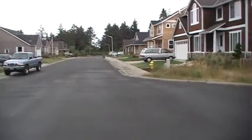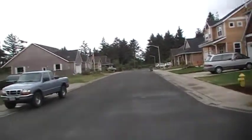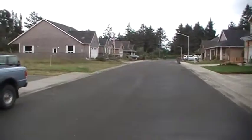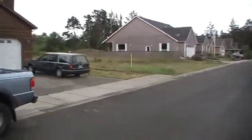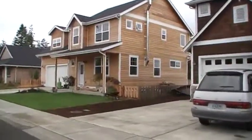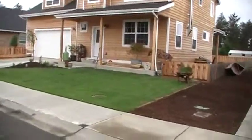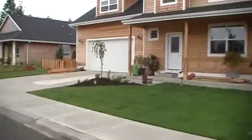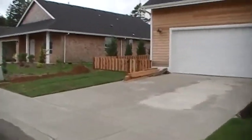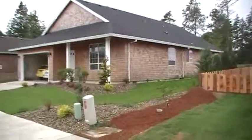Now we're going up the street. We are on the right side of the street. There is one lot that has not been developed on the street as yet, and that is the vacant lot that is on the left side of me as you look at it right now. Then looking over onto the right side, this house was just completed about 4 weeks ago, and the people just moved into it about 2 weeks ago. Now we're continuing up the street to our house, which you're looking at right now.